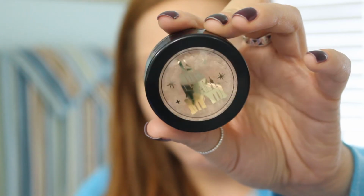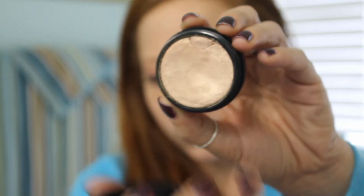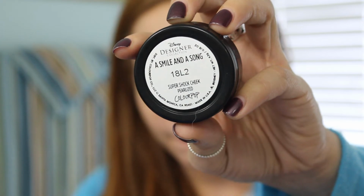Okay, so I kind of almost forgot about highlighter, but I will be using the Colourpop Disney Designer Collection Collaboration Highlighter. This is the Super Shock Cheek in the shade A Smile and a Song.